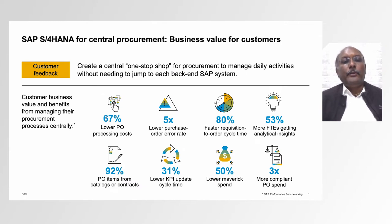So what are the key benefits for the customers? One of the customers has given feedback that Central Procurement acts as a one-stop solution for their daily business. The customers need not jump from one system to another system for the details. The values are already listed out.